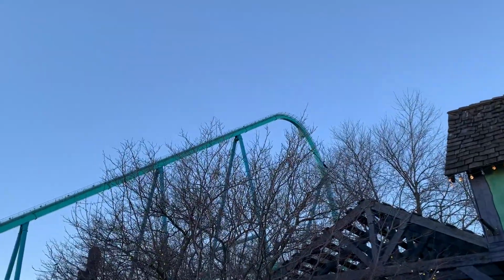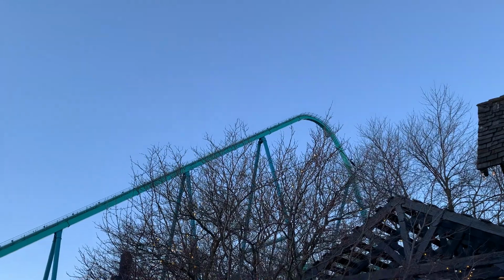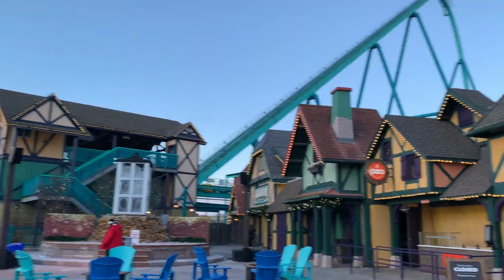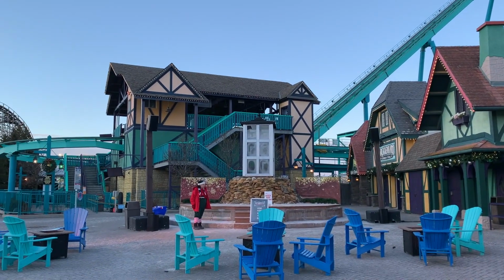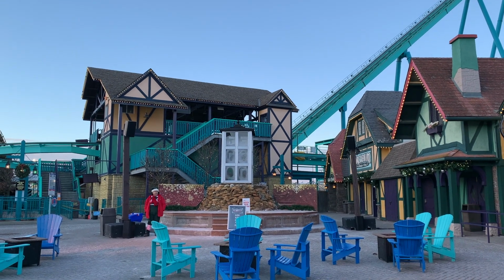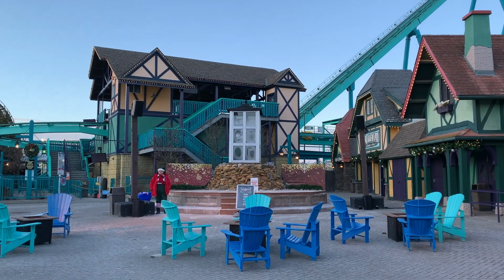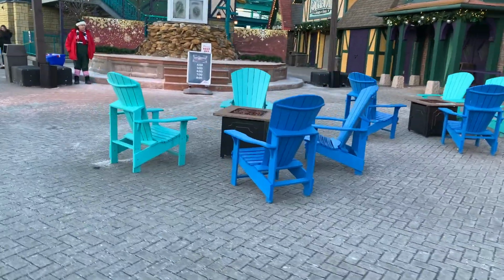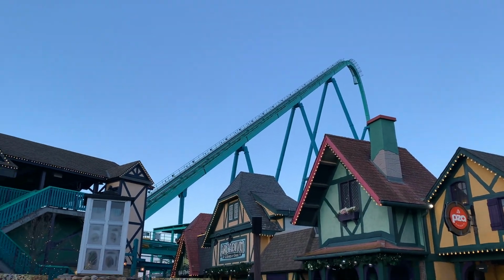I remember the lift hill was actually getting some upgrades during Winterfest. So over here is the station for Leviathan. See, there's the lift hill right there. And this is where the sign would be. However, they're removing it for Winterfest because this is also the stage for another one of the shows. And then over here they got some more fireplace zones. There's the Pizza. And there's the lift hill for Leviathan.